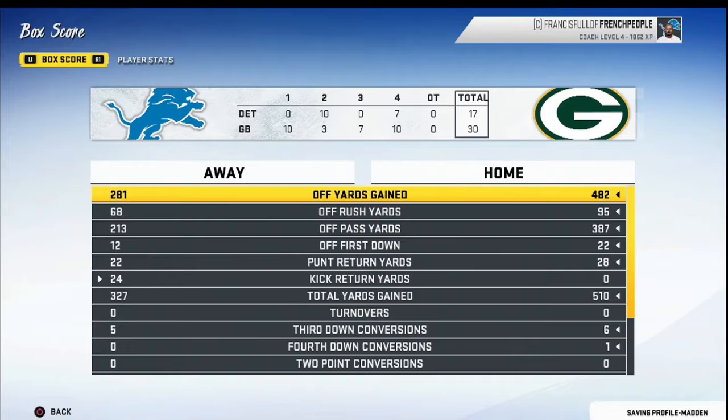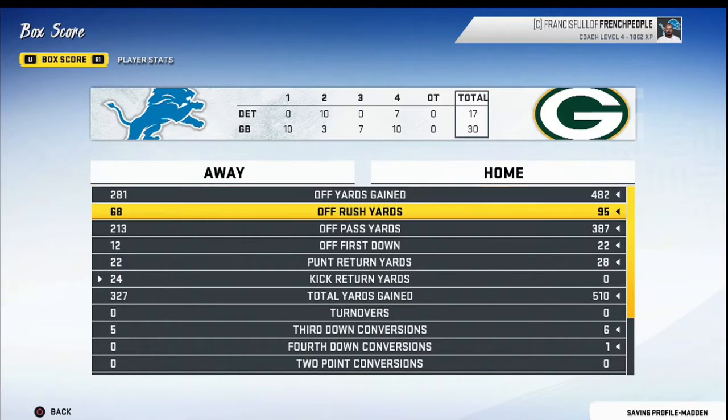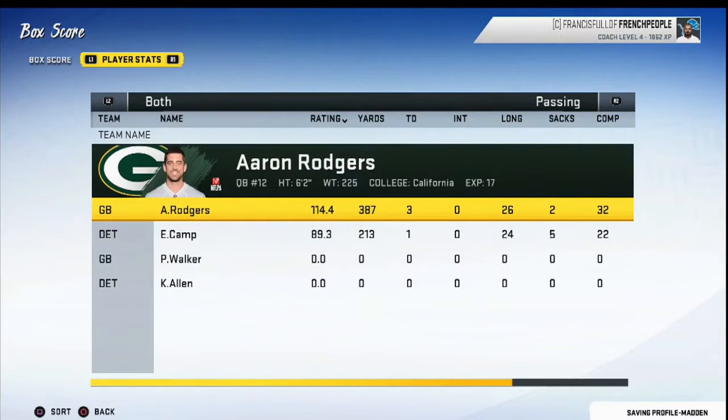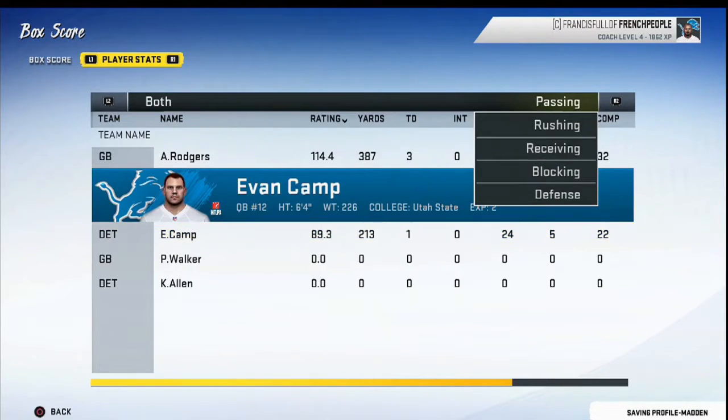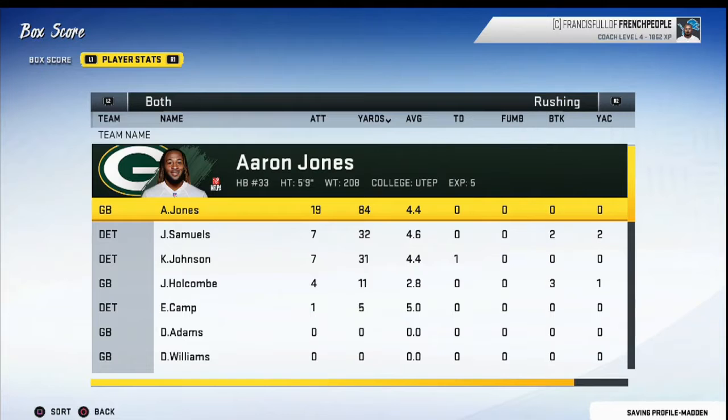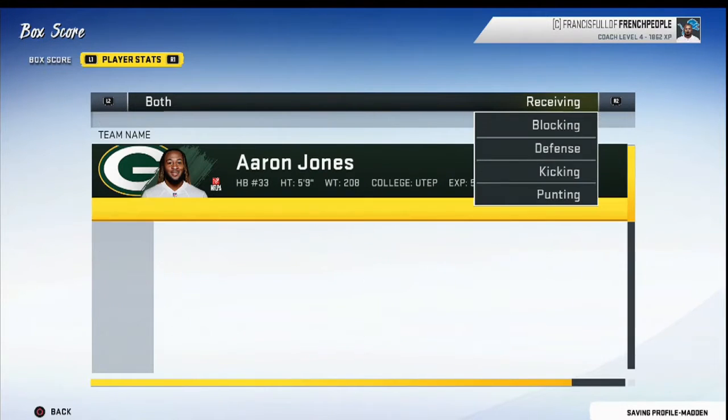As you can see on offense, we were outgained. No turnovers in the game, but it looked like a pretty easy win for the Packers as a whole. Aaron Rodgers had a nice game. Camp didn't have the worst game in the world: 1 touchdown, no picks. As we go to the running backs, you see Aaron Jones had a decent day. No one for us having a great day.